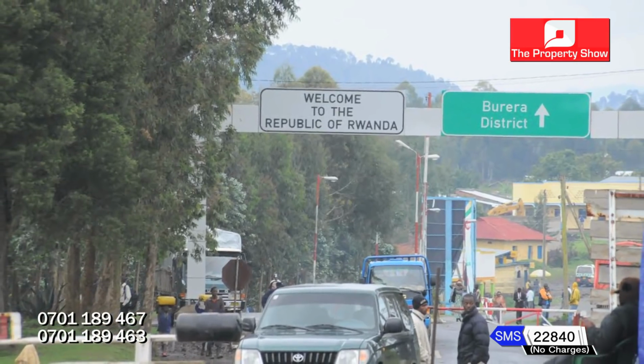Would you like to diversify your investment portfolio in the region? The East Africa commercial bloc is gaining momentum by the day. Let's get an expert snippet on how the Rwandan real estate sector is developing.